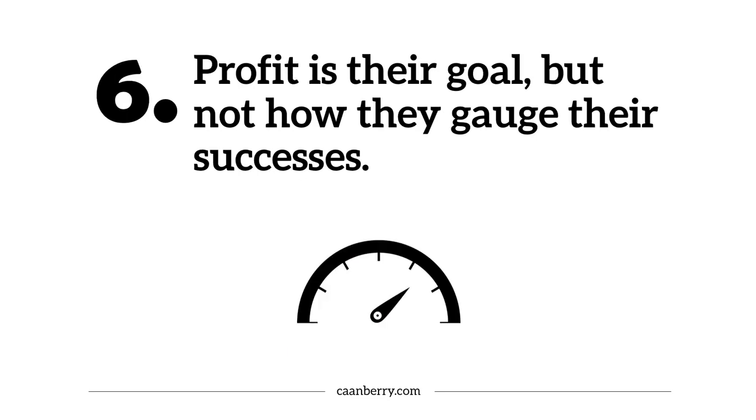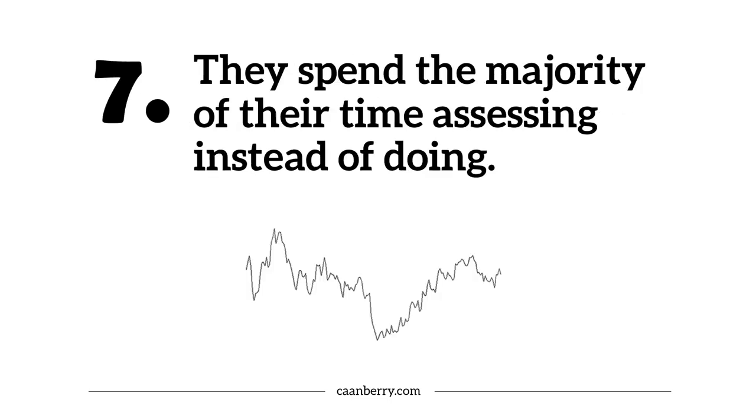6. Profit's their goal, but not how they gauge their successes. New traders are often baffled by this, but the wealthiest traders are not influenced by short-term profitability. A good trading habit to develop is to gauge success upon doing the right thing at that point in time, whether it was a good decision, not the financial result linked to that trade. Not every trade is going to be a winner anyway, so rating progress on random distribution of results is quite frankly foolish.